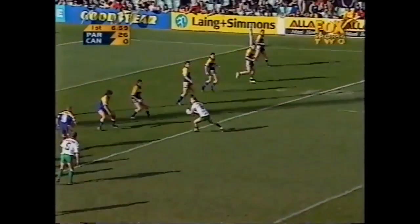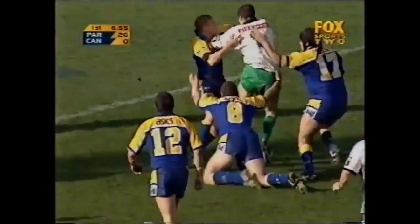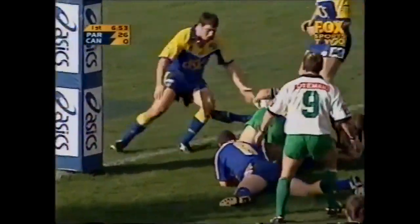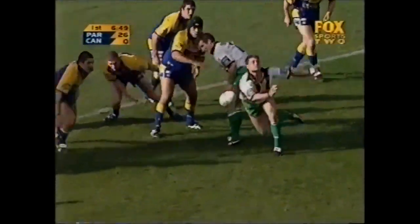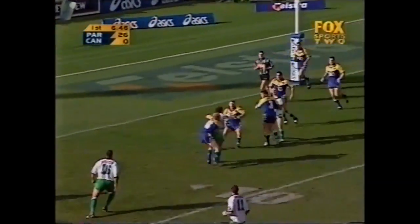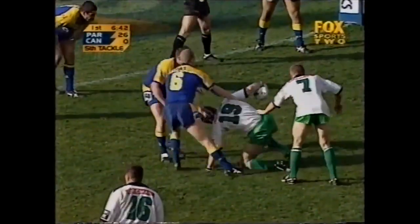They go right. Finch stepping. Can they get across the line here? Schifoski straightens, goes for the line. Can he get it down? No. Forced back in the tackle by Hodgson and Solomona. Now they've got numbers here. Kelly, he's tackled. Defence read it well and covered up.